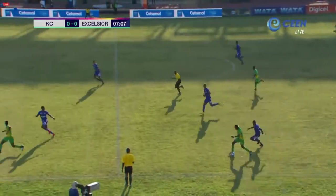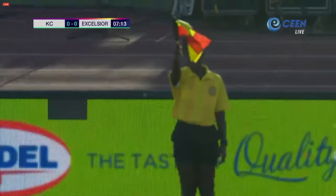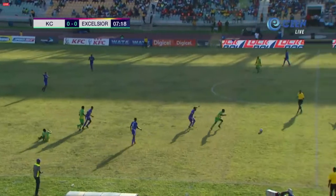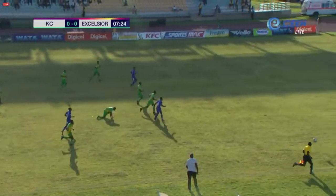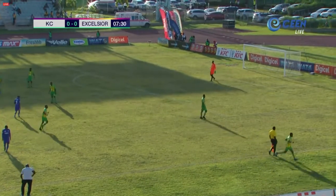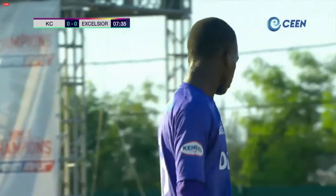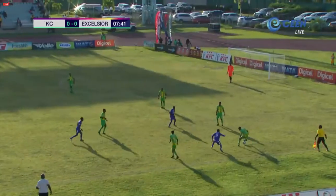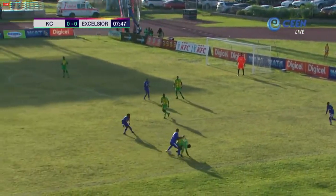Excelsior trying to come away with it now. The player was going one way and the ball the other, but he was offside at any rate. And in terms of Rogers, I remember last season he came off the bench a couple of times. But I guess with all the transition taking place, we expect him to be a regular starter this season. A player with a lot of energy. And I expect today that he's going to give a lot of trouble to this Excelsior backline.